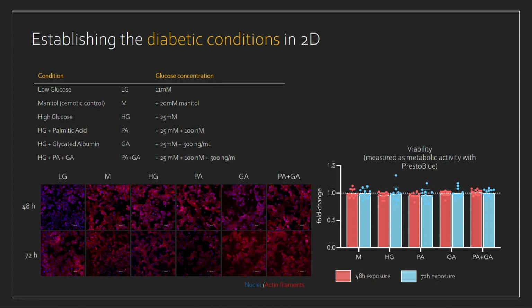So here, sadly, we saw that there is really not a lot of difference between any of the conditions. The cells, yes, they don't look very happy when we compare to those that were not actually starved. But by the metabolic activity, there was not a very significant difference in any of the conditions. So we are still trying to figure out what is happening and whether we can somehow promote this injury a bit further.